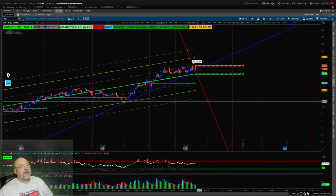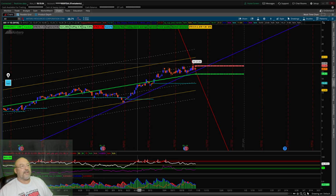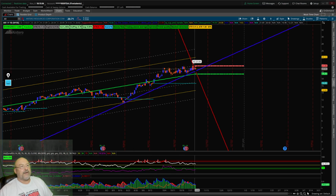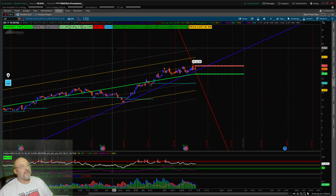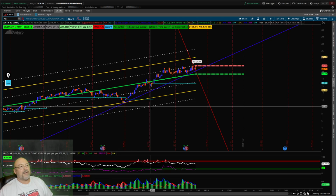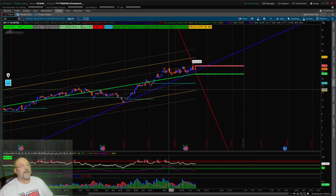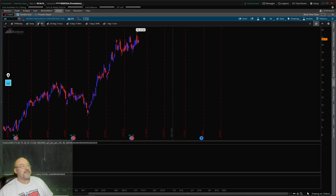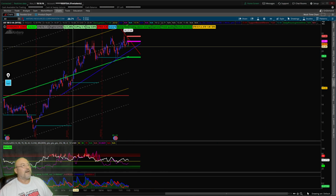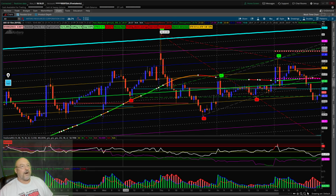Well, what we did is to clean up the chart. Instead of having all the lines on here, we only need the lines that are in play. Now, obviously, let's say this breaks up huge and goes past these lines, then it draws those other lines that we have. So very, very nice, very clean, and very time efficient. I love it.